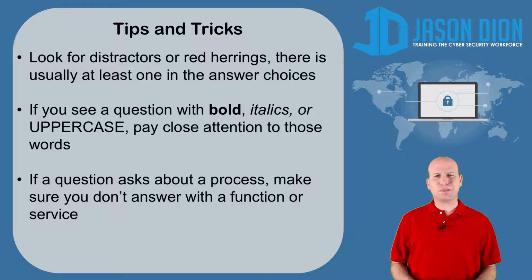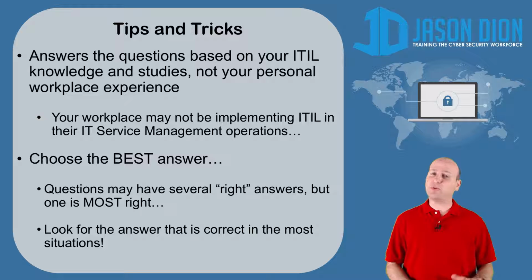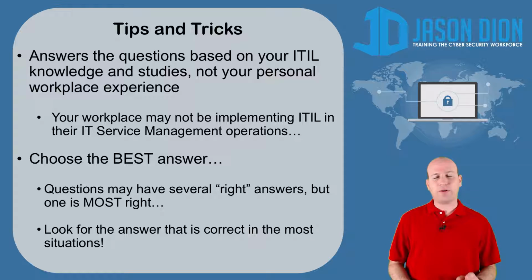And I know that doesn't make much sense yet, but give me 1 or 2 more lectures. I'll make sure it makes sense to you, because I'm going to talk about every process, every function, and every service inside ITIL. Now, when we talk about other tips and tricks, we have things like answering the questions based on your ITIL knowledge and studies. Do not answer these questions based off your personal work experience. Now, I know that may seem weird, but this is the answer you're looking for.